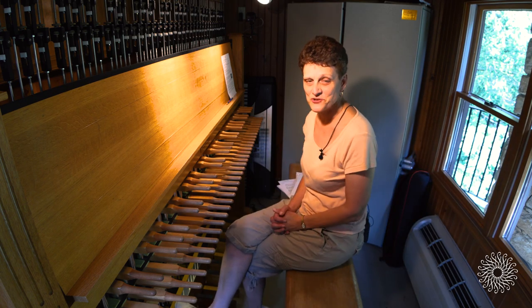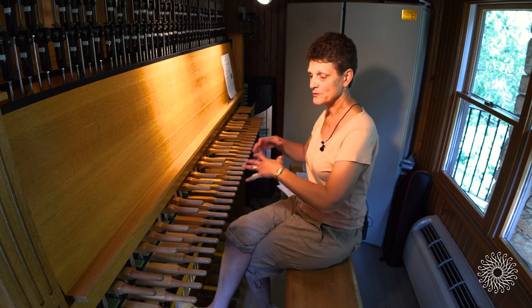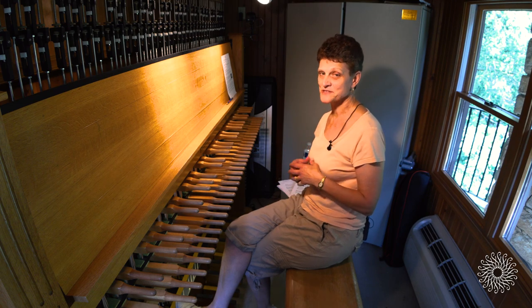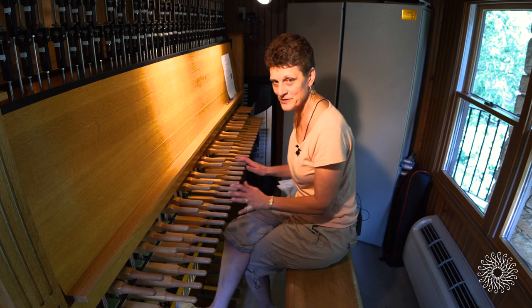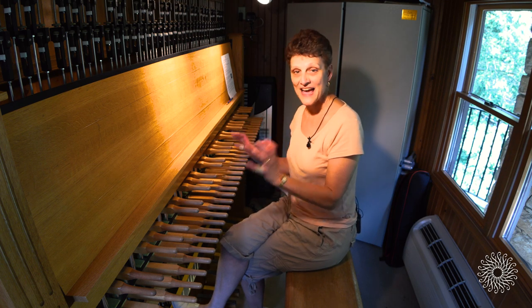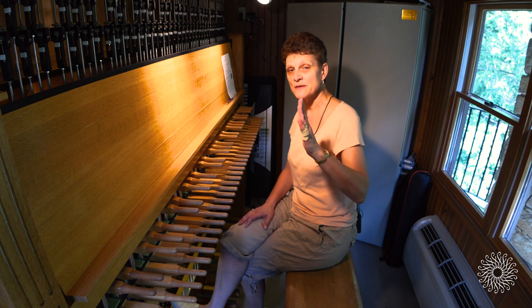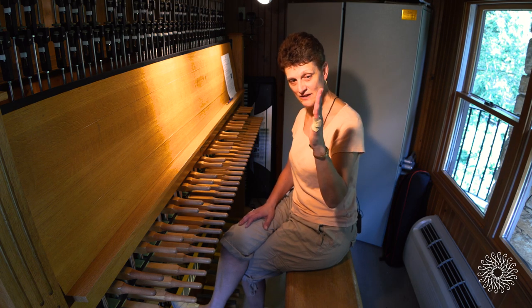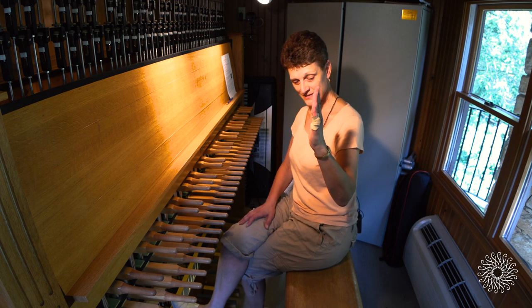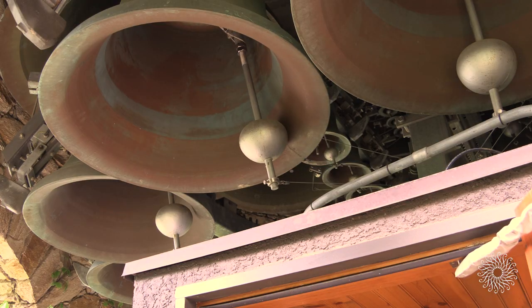As I just demonstrated, when we play the carillon, it's a completely manual operation. There are no pneumatics, there's no electronics in this part of it. I operate and activate the clapper that's in the middle of the bell. And if you notice, the clapper is actually not hung dead in the middle, but kind of off, and it's only about that far from the lip of the bell.